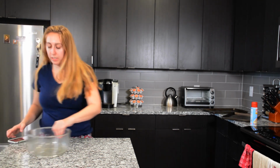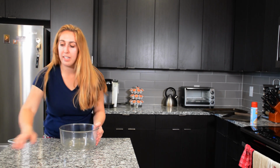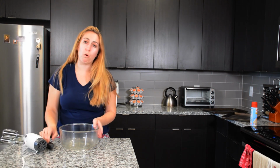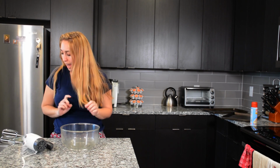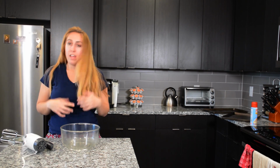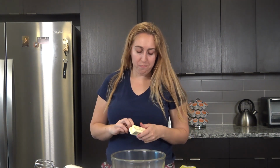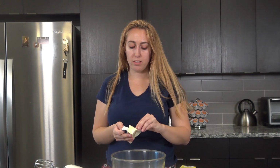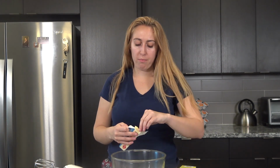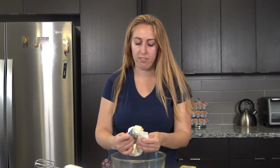All right, we are going to start with our wet ingredients. I recommend using your large bowl because this is where everything's gonna end up. We're gonna start with creaming the butter, adding in the sugar, and making things really nice and fluffy. If you want a more rich, fluffy cookie, use only a stick. If you want something a little thinner, go ahead and put in a stick and a half.